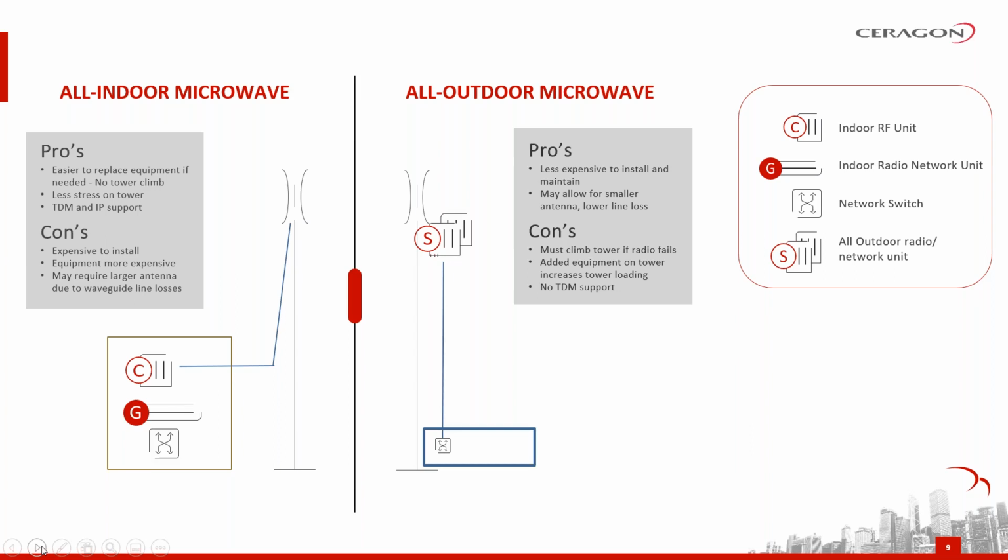Now, on the negative side for all indoor, it's expensive to install. You need crews that are specialized in installing and handling waveguide. That's typically a more expensive installation. The equipment is certainly more expensive. And because of the line losses with waveguide, depending on the distance of the waveguide run and the distance of the link, you could need a bigger antenna in order to make the link work.